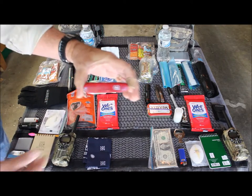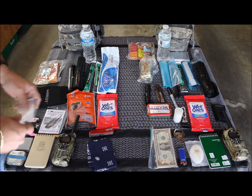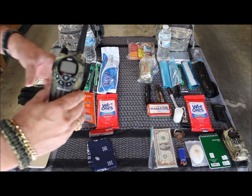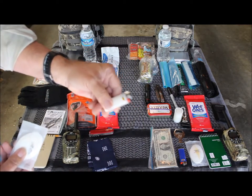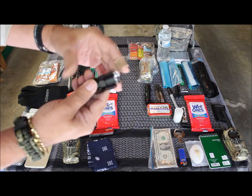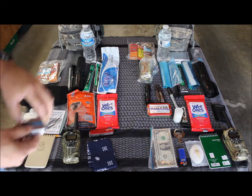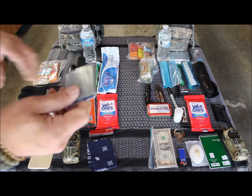Got a Swiss Army knife. A handkerchief. A bar of soap. A Midland walkie-talkie, FRS, GMRS. We've each got one on our pack so that we can communicate if we get separated. A Bic mini lighter. I'm carrying the S10 Baton, great little light. Got an extra battery for it. A Rite in the Rain notebook. Some duct tape.